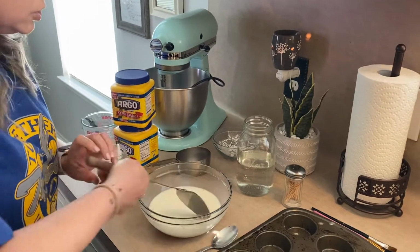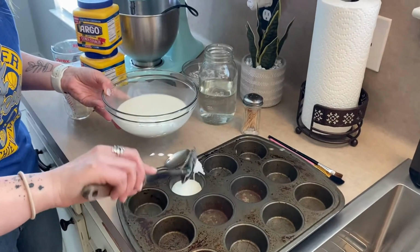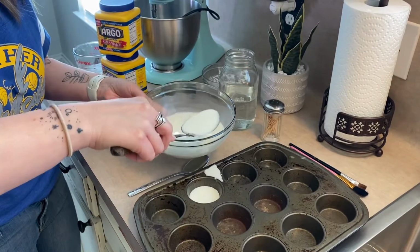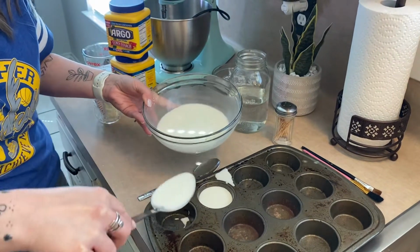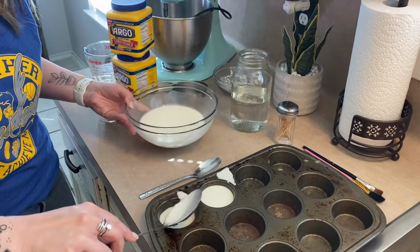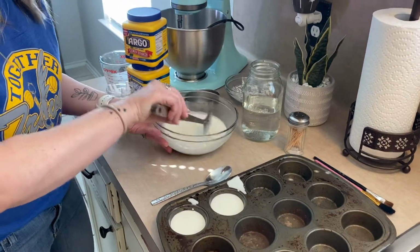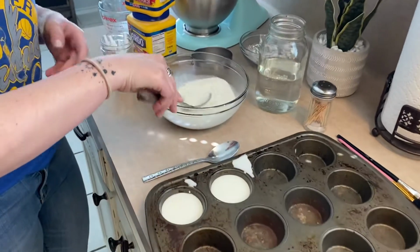So I'm gonna put just a couple in here. Of course I spilled, that's probably gonna happen. Looks like milk. Just for the sake of this video and our time, I'll just do 2. But this is what the mixture is going to look like. And you might have to stir, like I said, stir it so there's no clumps.